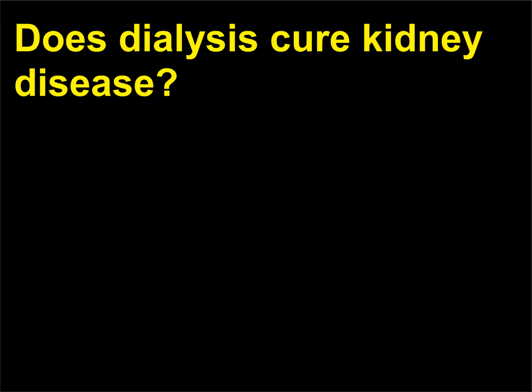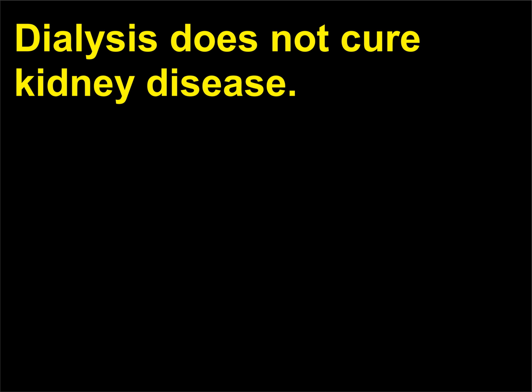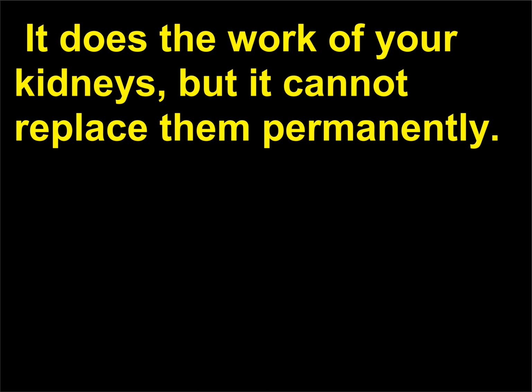Does dialysis cure kidney disease? Dialysis does not cure kidney disease. It does the work of your kidneys, but it cannot replace them permanently.